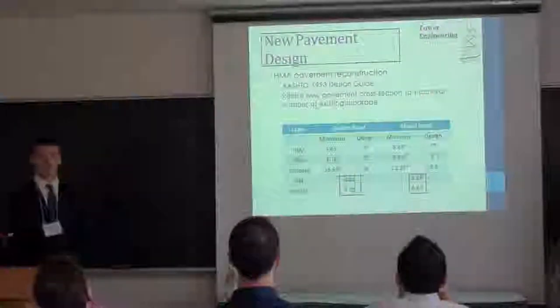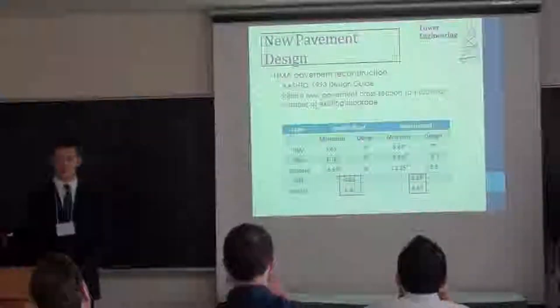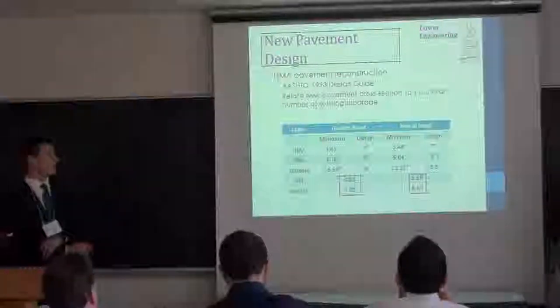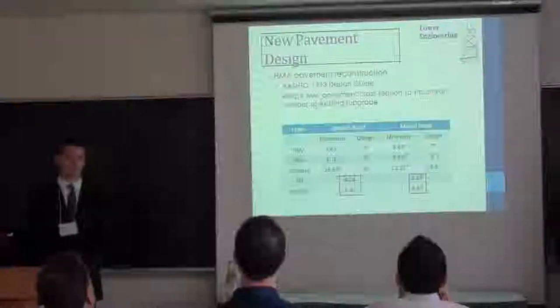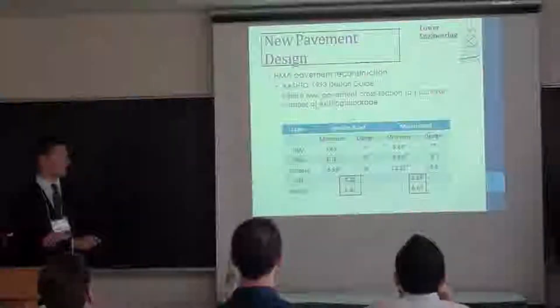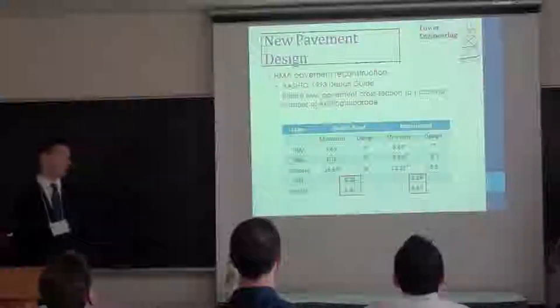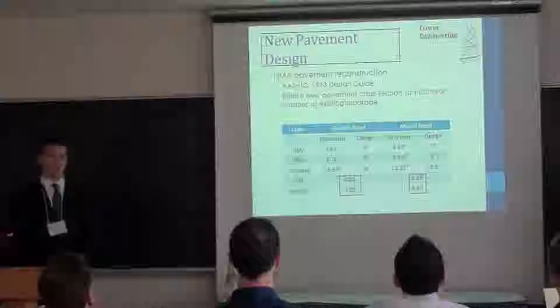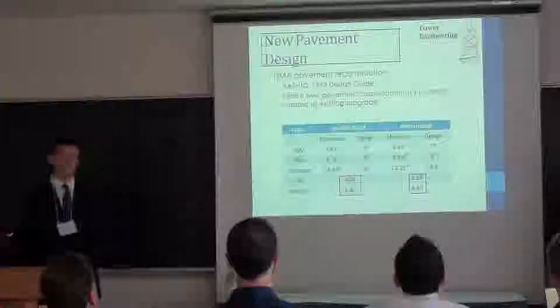A new HMA reconstruction was done using the 93 design guide. The minimum thicknesses here are the minimum thicknesses to reach the structural number for the existing subgrade. The design thicknesses are specified by Ingham County, and the design thicknesses, when calculating the new structural number for the pavement structure, is well above the needed structural number.